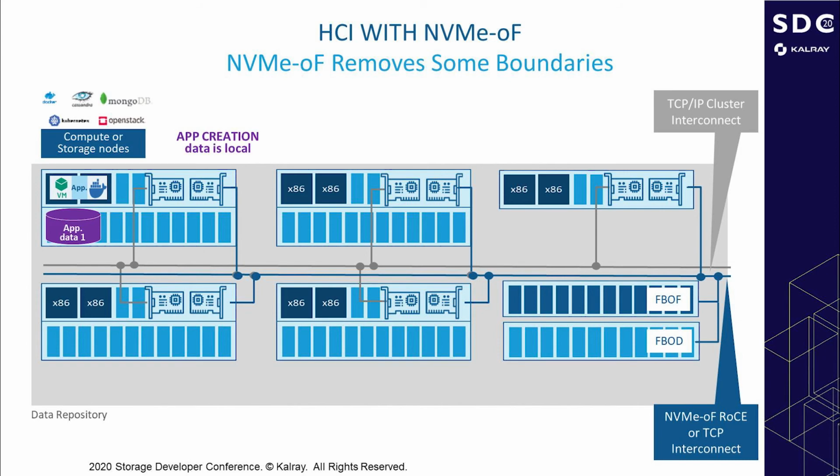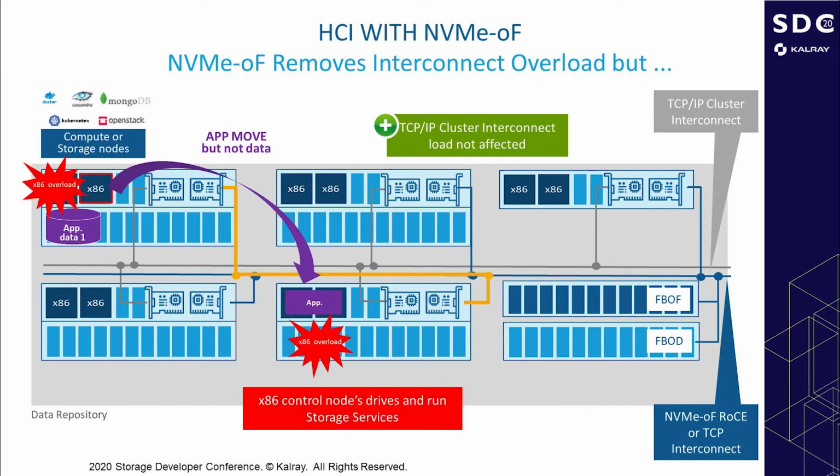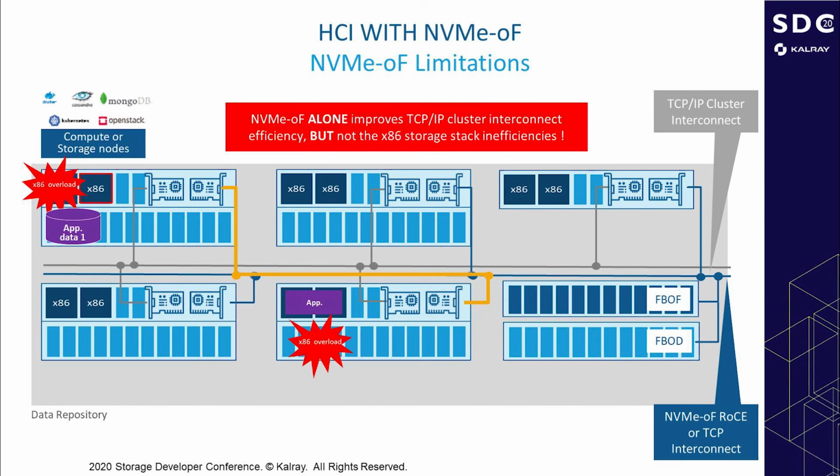The application is created, you have migration, and now you have to access your previously created data. It's no longer performed by the TCP/IP cluster interconnect, but by the RoCE interconnect. The result is that the TCP cluster interconnect load is not affected. That's a good point. However, we still have some load on the x86 because the x86 processor has to perform storage services and the NVMe over Fabric storage stack. The conclusion is that NVMe over Fabric alone improves the TCP/IP cluster interconnect, but not the x86 storage stack efficiency.